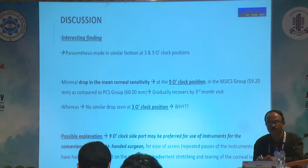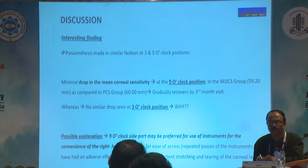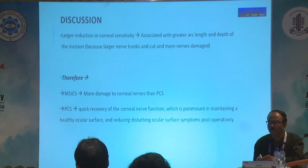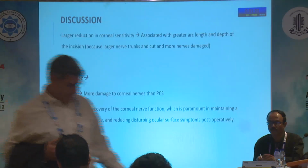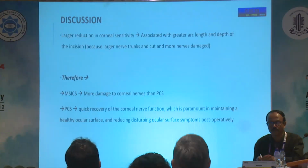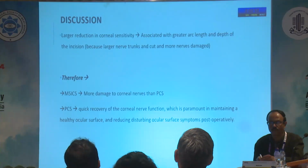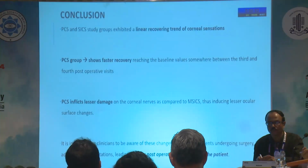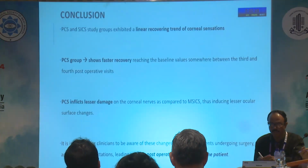An interesting finding in our study was that the paracentesis is also made in a similar fashion at the 3 o'clock and 9 o'clock positions. There was a drop in the mean corneal sensitivity at the 9 o'clock position, which possibly can be explained because we have right-handed surgeons, and the 9 o'clock side port may be the preferred one for instrumentation during the surgical procedure. The larger reduction in corneal sensitivity is seen in the SICS group, probably due to more damage to the corneal nerves than in the phaco group, and the phaco group also showed a quick recovery of corneal function post-operatively. There was a linear recovering trend of corneal sensation.